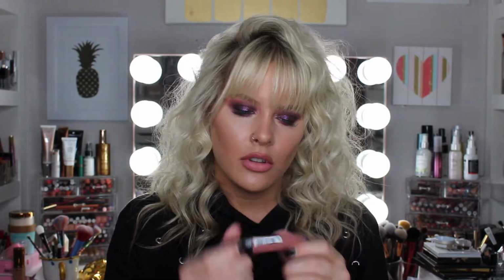And then I saw that L'Oreal came out with new liquid lips. So I just got one shade because I wanted to test out the formula before I went and bought all the shades. So this is what the packaging looks like. It's very sleek looking. I got the shade 416 I Create. It's just kind of like a nude pink shade.